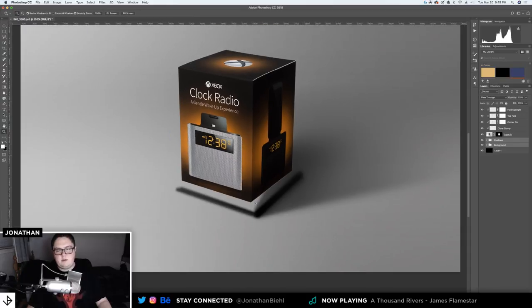So you can see kind of what I did for the shadow here. I created the shadow to keep aligned with the angle that was in the photograph. And I have added a darker shadow here because there's going to be that dark shadow right at the very end of the box. The very end of the box is going to have a little bit of a shadow to it.